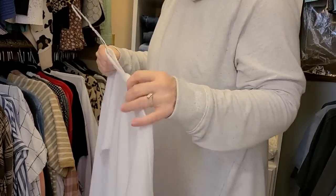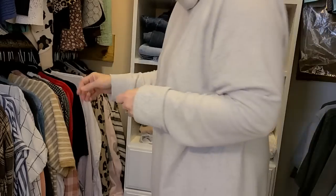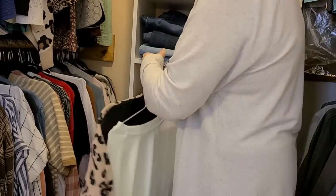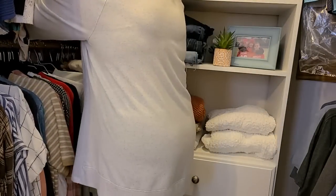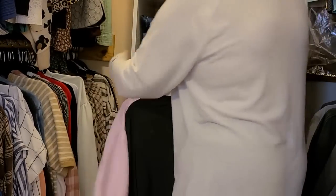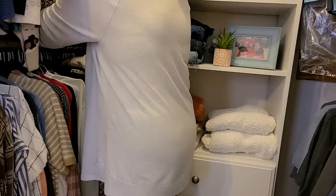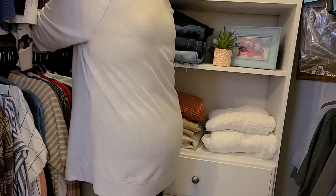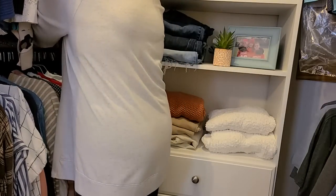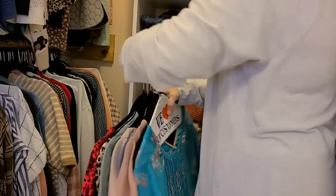I went and bought those pretty little, what are those called? Felt hangers. I bought them off of Amazon, and I can't remember how many hangers I bought, but I told myself, okay, I'm only going to use these felt hangers. So if I bring a new piece of clothing into my closet, an old piece has to go out, because I cannot hang anything on my side of the closet that's not on a felt hanger.